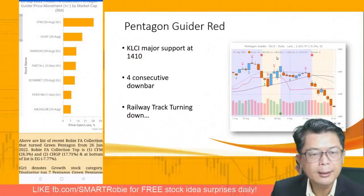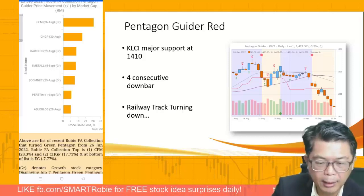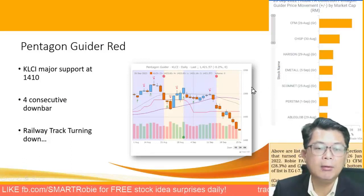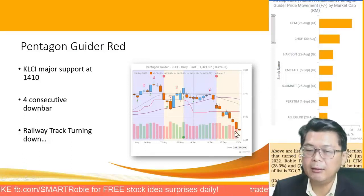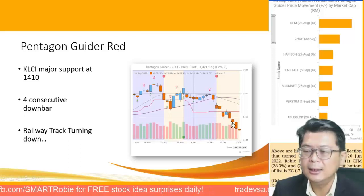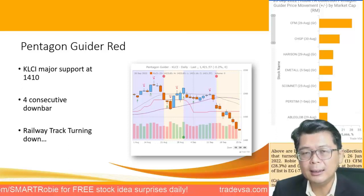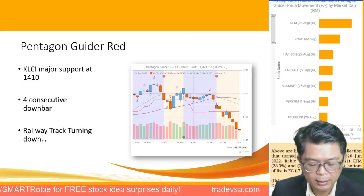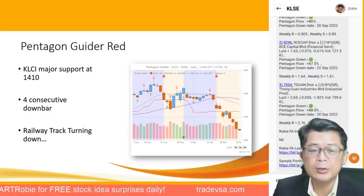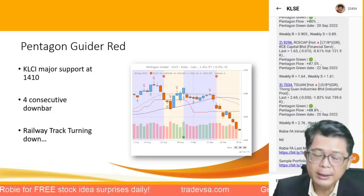All right. Now, also what we have right now in our market, switching back to a wider chart here, is the major support level at 1470. This is where we are right now. Okay, we have broken through the 1470 with ease. We have four consecutive down bars, and I do believe this market should hit some sort of support very, very soon. And sometimes we have to be patient. So if you need to cut loss, please do so. As I said before, red Pentagon has already appeared. You don't need to be in the market.